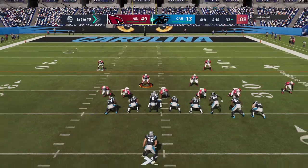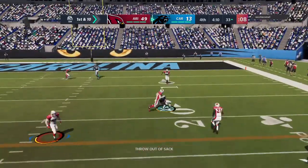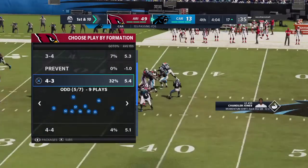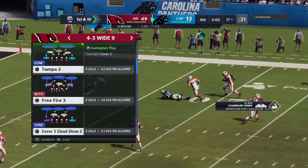And we heavy on the end. Now Walker. And inside the 20 before he's brought down. Giving back-to-back catches now. That one for 16 and another first down. What a throw right there for the first down.